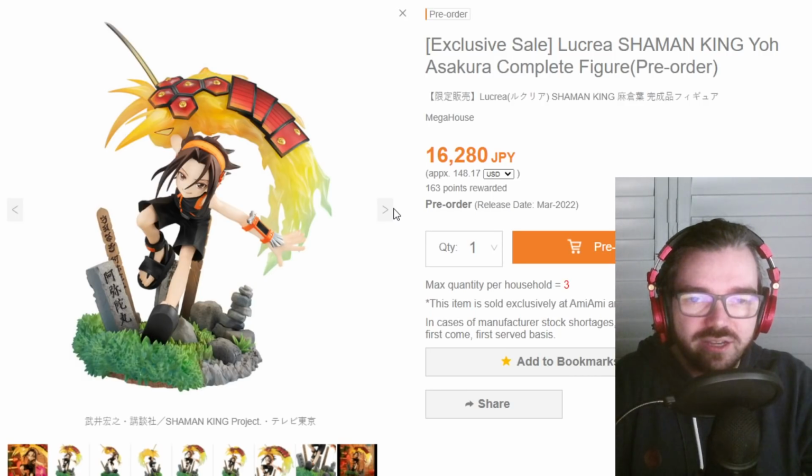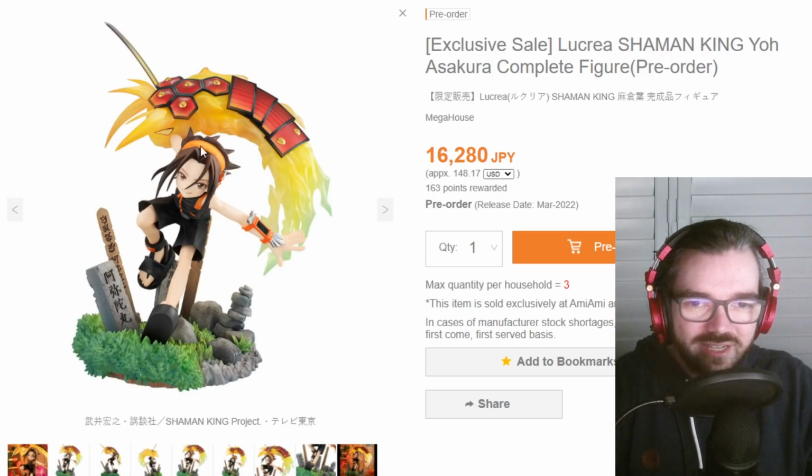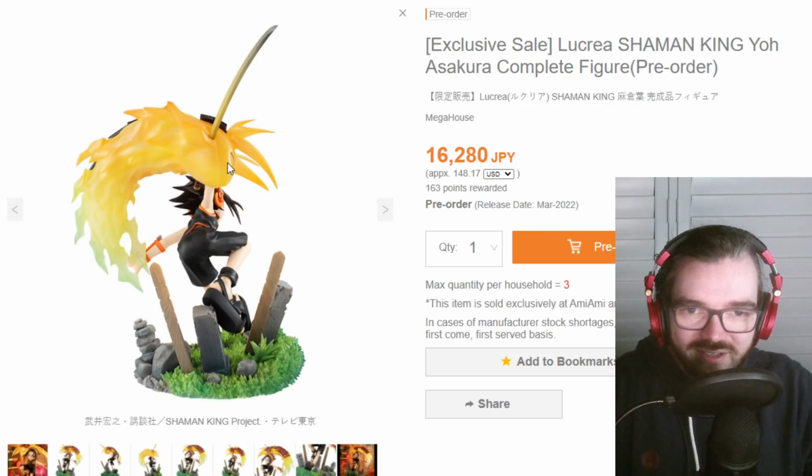I think last month had a Shaman King figure from Mega House as well, didn't it? From what I remember of the other one, it wasn't this exciting looking. I'm liking how dynamic it is, but I am a bit concerned about the structural stability of how this thing is going to be held up.